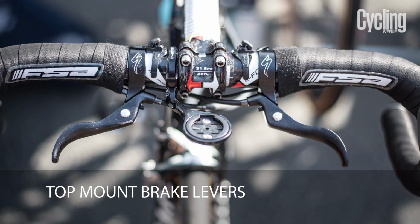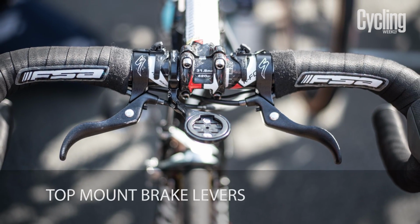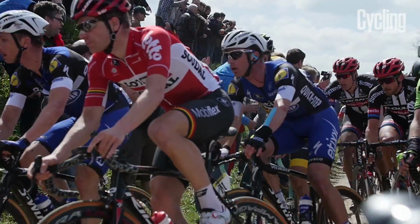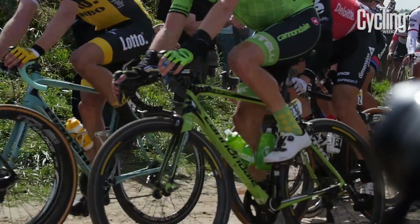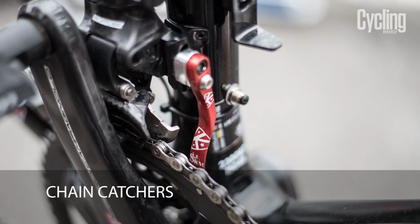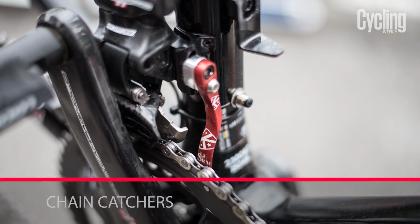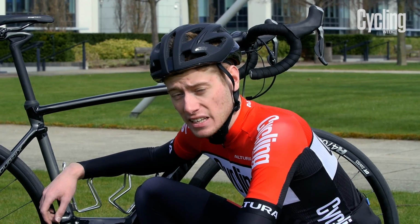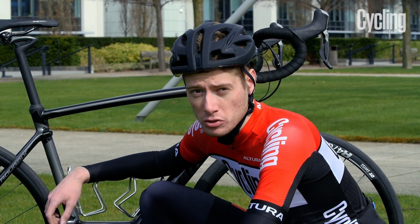Seen as the riders like to ride on the tops, they'll often put brake levers there. Being able to brake quickly when riders are crashing all around you and spectators are jumping out is pretty vital. Dropping a chain is a very quick way to throw away a potential victory, so it makes sense for the riders to spec a chain catcher to save their race and stop their chain ending up around their bottom bracket.